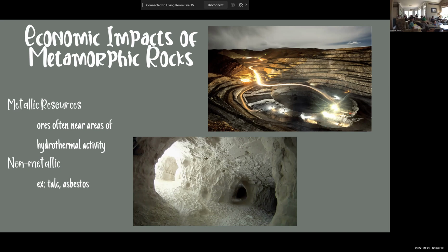Take those roots apart. What's hydro? Somebody give me a hydro. Hydro, right? Water. Thermal, temperature. So if we're talking about hydrothermal, what does it mean? Hot water. Okay. So when you've got some area, and we're talking hot water.